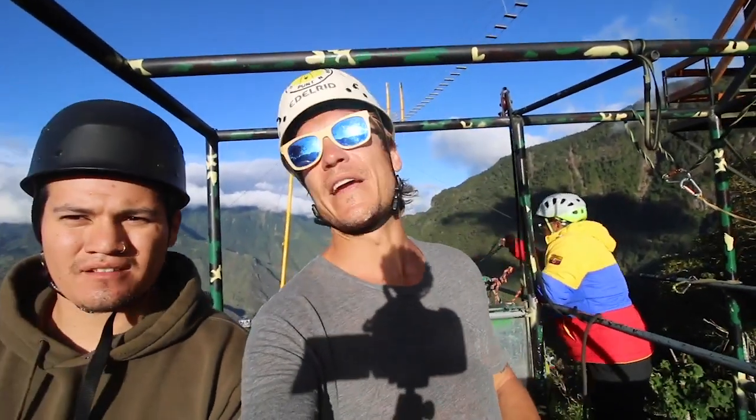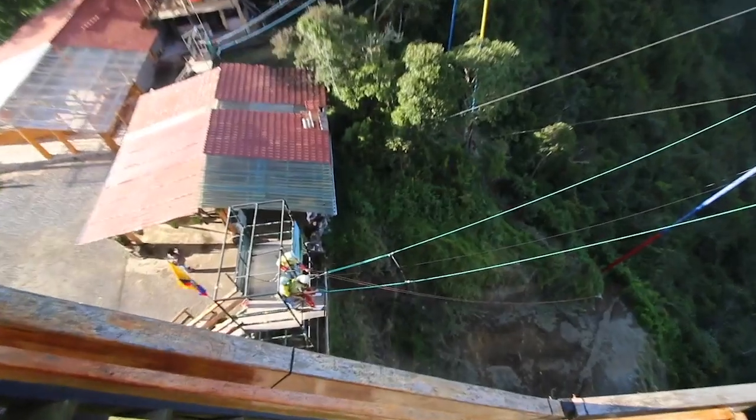So we're at the biggest swing in South America. Vuelo del Condor, Flight of the Condor. Yeah. It's the biggest swing in South America. It's like a 100 meter drop. It's pretty intense.